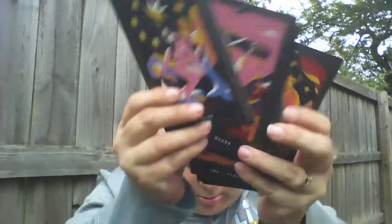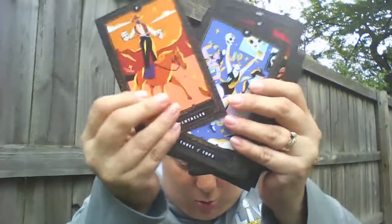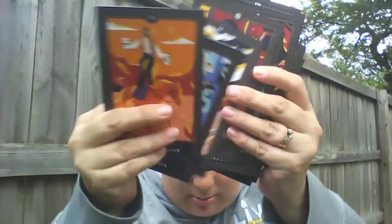And my battery's draining faster than I thought it would, so we got to get through these. It's very Western, very Old West Mexican American style deck, which I love. Love, love, love hard. All right, so we got that. And I'm sorry I'm rushing through these because I got quite a few more.